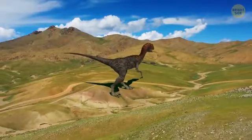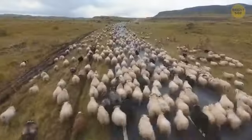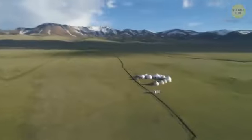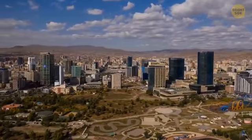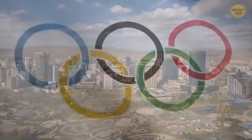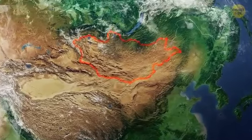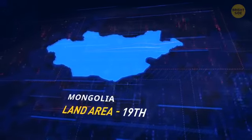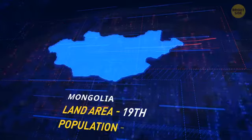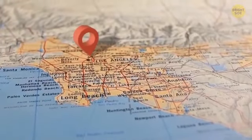In Mongolia, dinosaurs used to live, and now there are as many horses as there are people and 10 times as many sheep there. It's the emptiest country in the world. The capital has been moved 28 times, and they even have their own Olympics. So Mongolia is located right here, on the plateau of Central Asia, right north of China. It's the 19th country in the world by land area, but it only has a bit over 3 million people. It's like the population of Los Angeles, but having a whole country to themselves.